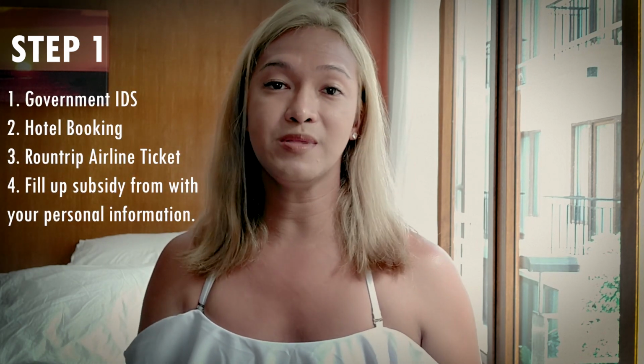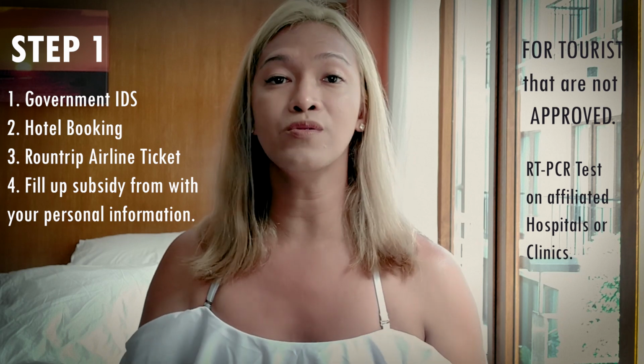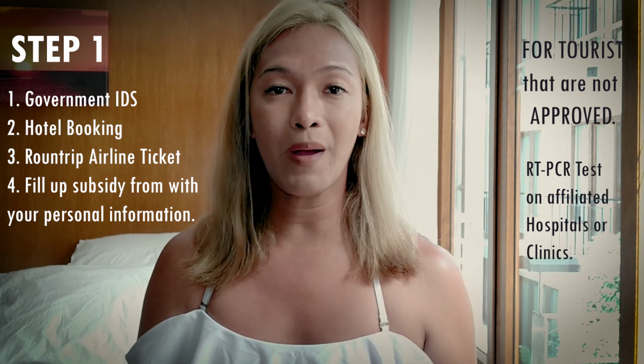Again, just to recap what we had. Step number one is to complete your requirements such as your IDs, your hotel accommodation, round-trip ticket, your personal information, and your application dun sa subsidy sa DOT. Or you have your own separate schedule for swab testing.